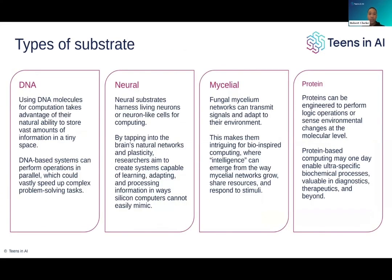There are different types of biological substrate that you could be using, and here are just a few. DNA. We know that DNA can hold a vast amount of information, but also interacting DNA molecules with different types of ions can allow you to do computation. People have allowed DNA to do things like math problems. Alongside this, we can use neurons, so brain cells, to use their electrical signals to do computation as well.